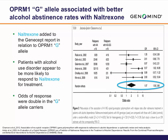Though there has been great attention paid to opioid use disorder, alcohol use disorder is a far more common condition. As such, we have added naltrexone to the Genecept report in regards to alcohol use treatment related to the OPRM1 gene. A meta-analysis from 2012 associated the G allele at OPRM1 with almost 2 times the likelihood of response to naltrexone for the treatment of alcohol abuse.